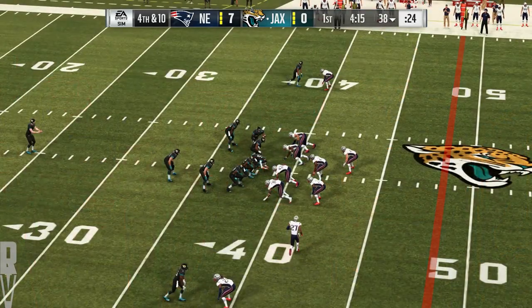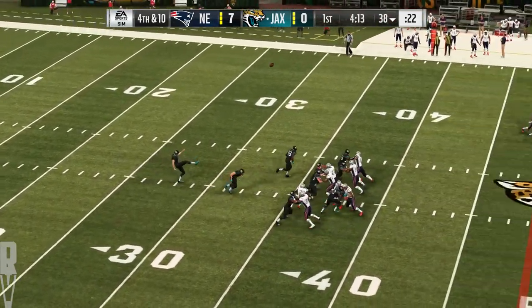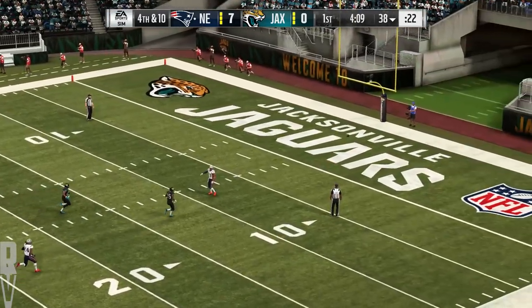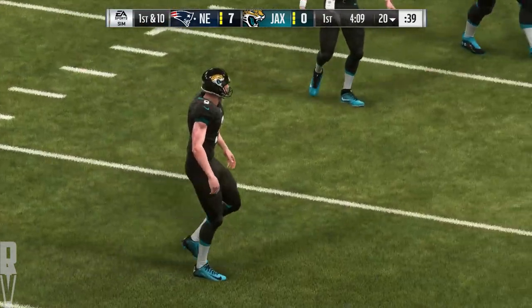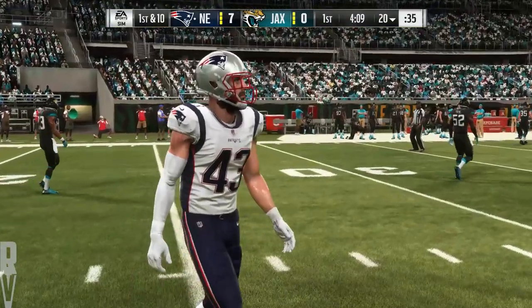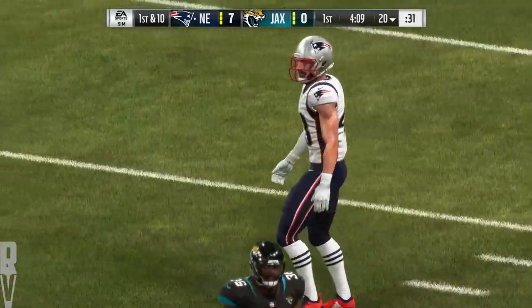And the Jaguars send out their punter. Remember, though, he did have one blocked earlier. And he's getting a workout here in this first quarter as he gets it away. And a little too much mustard on that one. It hits a couple yards into the end zone. A missed opportunity there maybe to pin him back. The Patriots offense now. They work their way back onto the field.